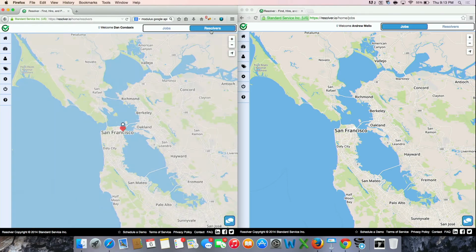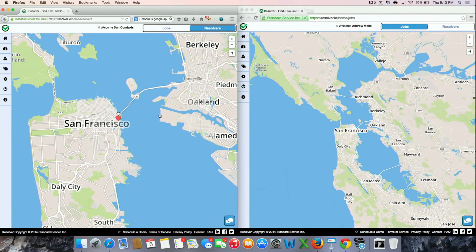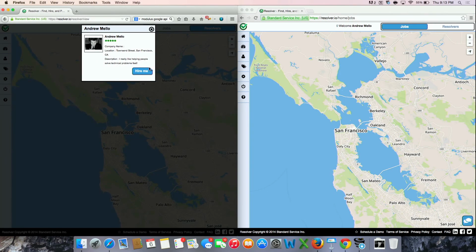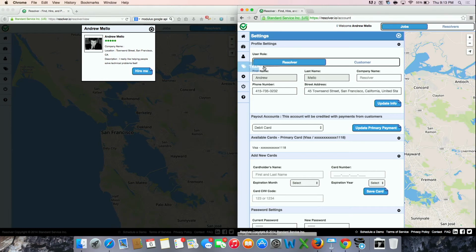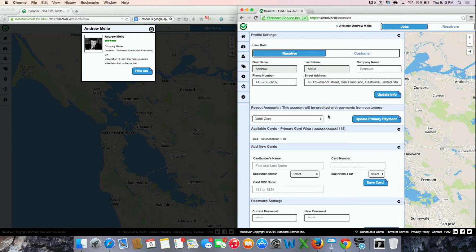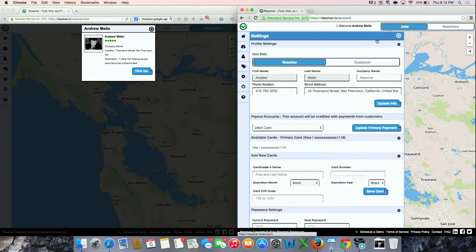Once he's done that, and Dan is interested in hiring someone, let's flip between our tabs, between jobs and resolvers. We see this one lonely resolver here in San Francisco, and we're going to click on him. So Andrew Mello, that's me. Now, on the other side of our marketplace, it is a two-sided marketplace, I, Andrew Mello, have created an account as well. In my settings, it looks a little bit different. I've selected the resolver user role on the top, and I filled in a payout method. I want to push to a debit card. This, as some of you may know, is a balance payments feature, and we love it. So here it is in all its glory, living, working, and we can push to that card.